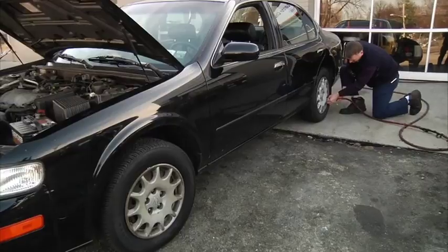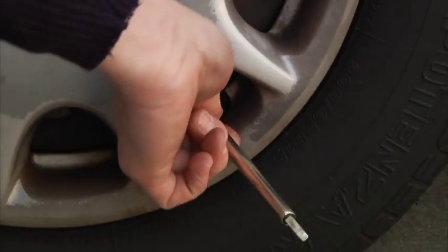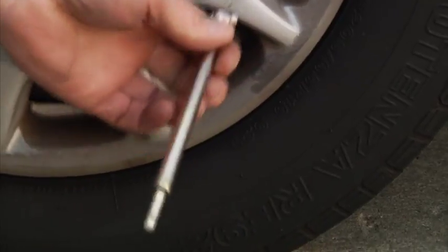Checking tire pressure on a routine maintenance, you should do it at least, I'll say, once a month. At a minimum, at the season changes, because tire pressure is affected by temperature. So as the seasons change, your tire pressure, even if you add or don't add air, is going to change. So at a minimum, the season changes 4 times a year. Properly, for safety and fuel economy, once a month will do.